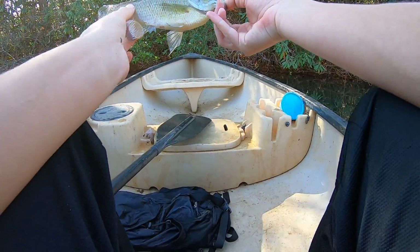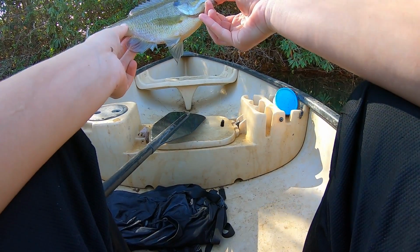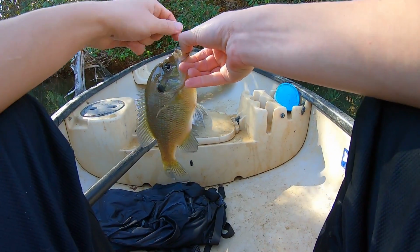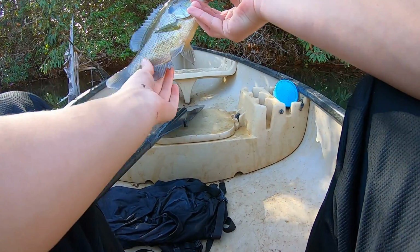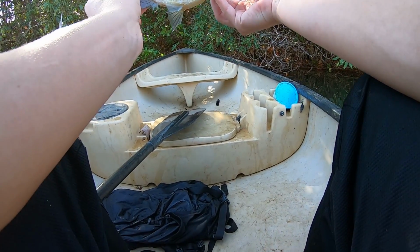And alright, this bluegill looks like it has parasites also. Maybe I just didn't notice that on the other ones. I don't even know. Both of these fish have parasites on them, and I bet most of the bluegill have parasites on them.